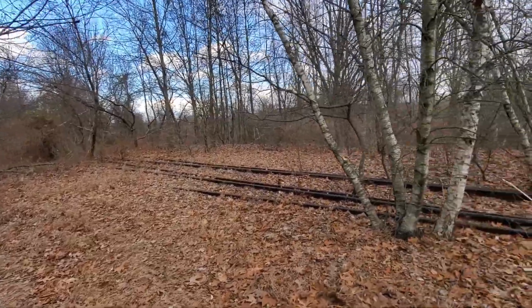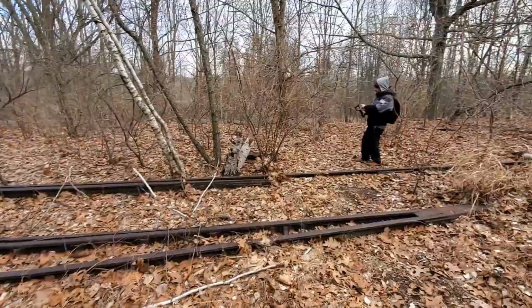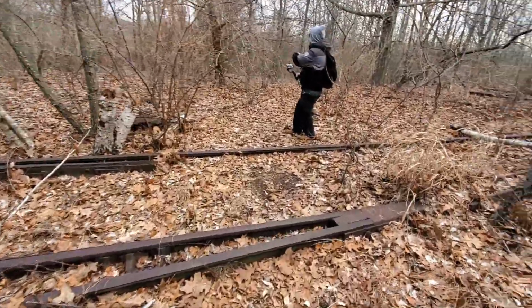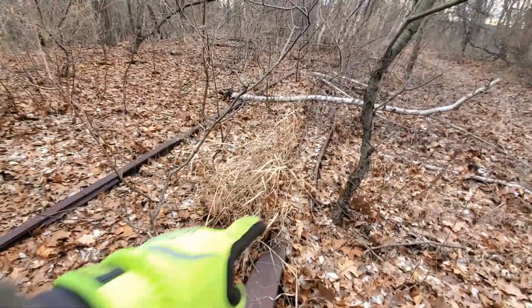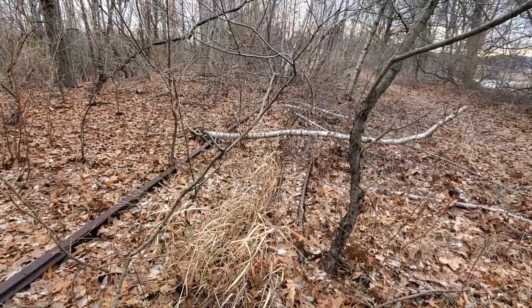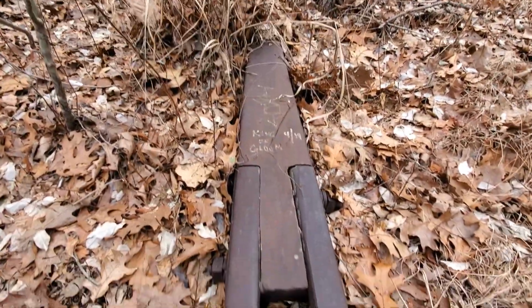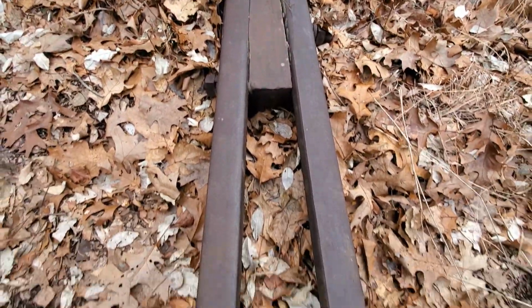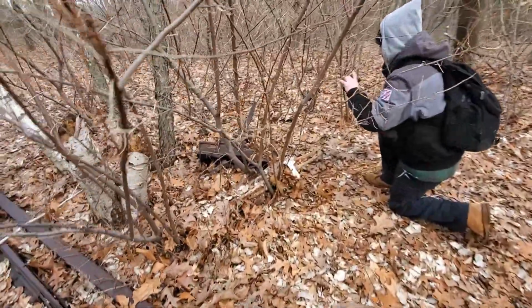Alright, so we're up on the top side where the rails are. Right here's a switch. See where it crosses over. That's pretty wild. Right here's the actual switch.